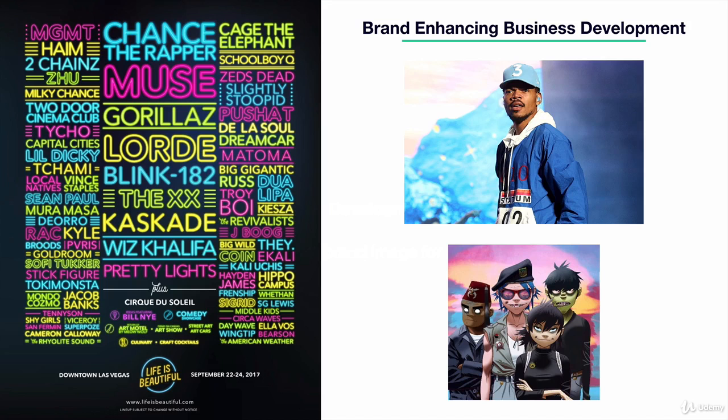And so it's a win-win brand enhancing relationship, because Life is Beautiful wins by getting all these performers to enhance their brand by association, and the artists themselves get the recognition of performing at a big event like Life is Beautiful. It is a win-win situation on both sides.